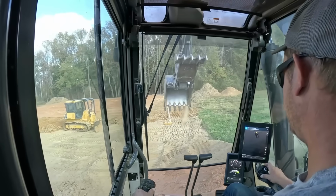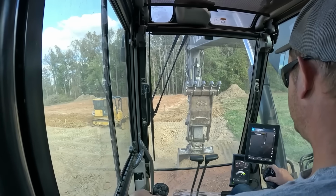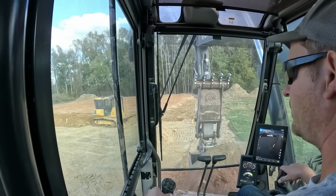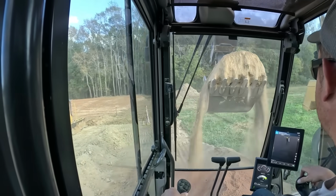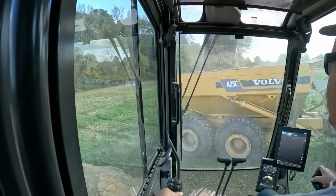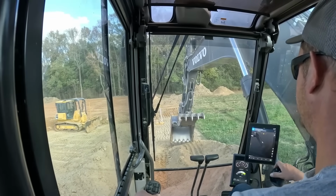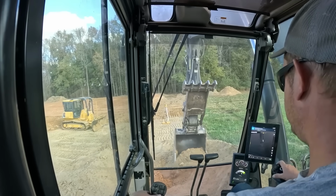So I got this last little bit right here to load out and stockpile over there. Then I'm going to cut all this material out. Thinking I can get enough right here to finish most of the pad. That would be nice. It's a lot closer.